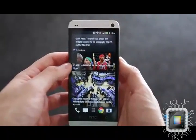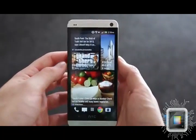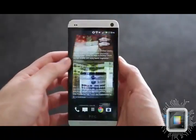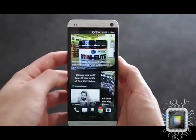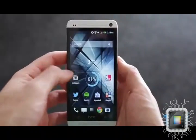It's light, it's clean, it's elegant. Blink Feed, which is one of their features they're pushing, is like a permanent Flipboard on your screen. I found it to be a little intrusive on your home screen, but if you move it to the left, I found it much more enjoyable and actually found myself checking it often.